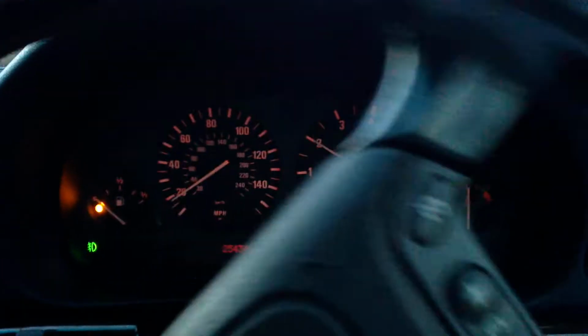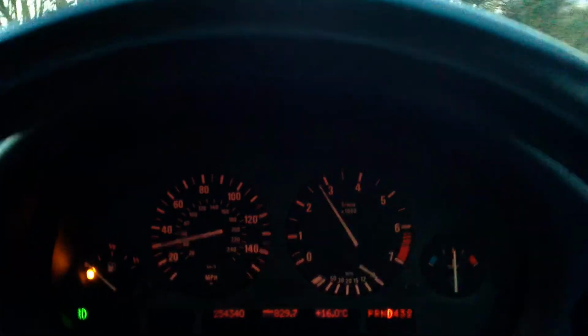There's no real issues that we can point out with this car, the way it drives. And for the money we're asking, a cracking bit of fun for someone who doesn't want to spend a lot of money and wants a bit of flash.